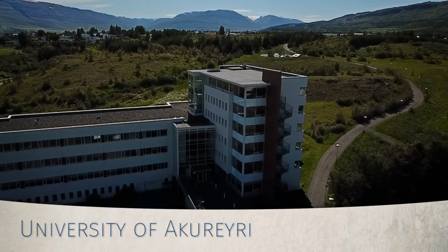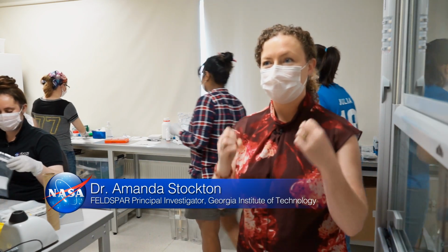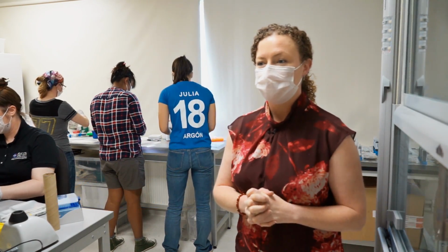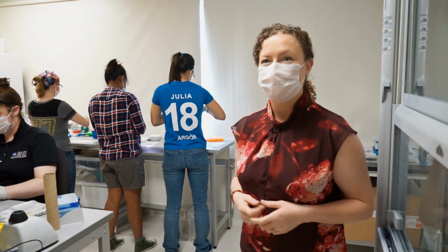So we now have our samples back in the lab, and everyone who comes in this room has to wear a face mask so that we do not spray all of our bugs on the samples when we talk. And it's very easy to forget that when you're walking around the lab. So even though I'm not currently working with the samples, I still get the face mask.